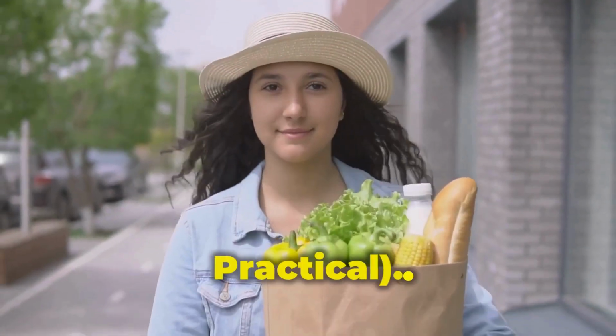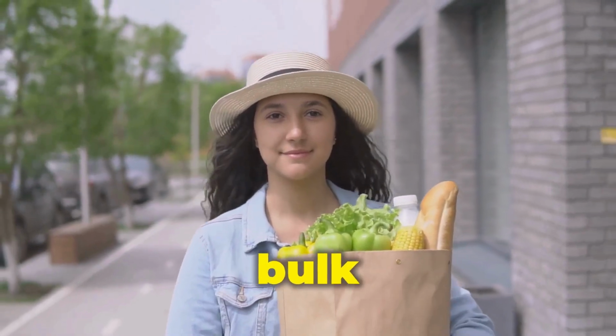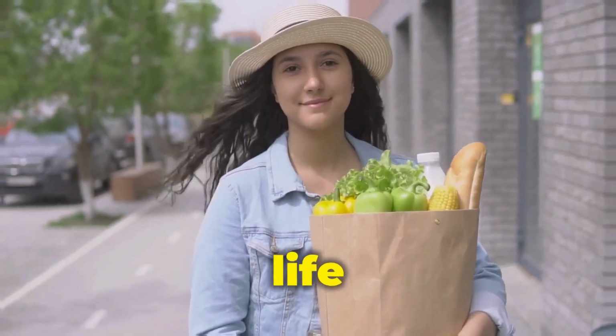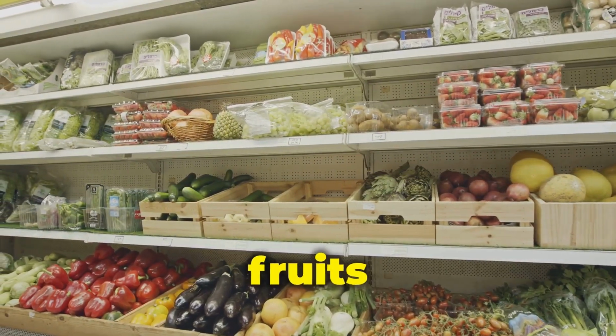Buy in bulk, when practical. If you have the storage space, consider buying certain seasonal items in bulk for additional savings. However, only do so for items with a long shelf life or that you plan to utilize quickly. Freezing can be a great option for some fruits and vegetables.